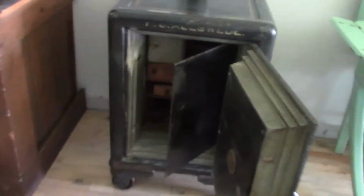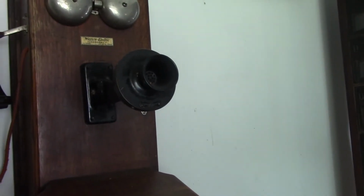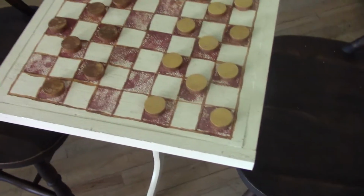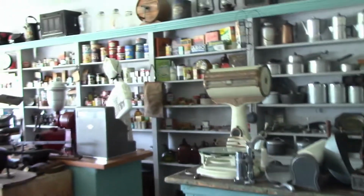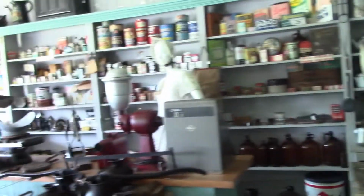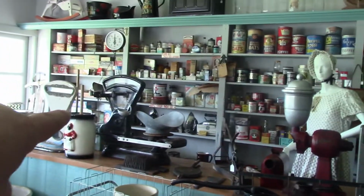Look at the big safe. Any money in there? Darn, nothing. Robbers must have gotten to it already. There's the old post office. This was also the post office. Look at the old phone. Check that out. The old checkerboard right here. I used to come and just hang out in here too. That's where you get your butcher, where you get all your goods. This old scale. Can't go back there, they got that roped off. Look at the old scale right there.